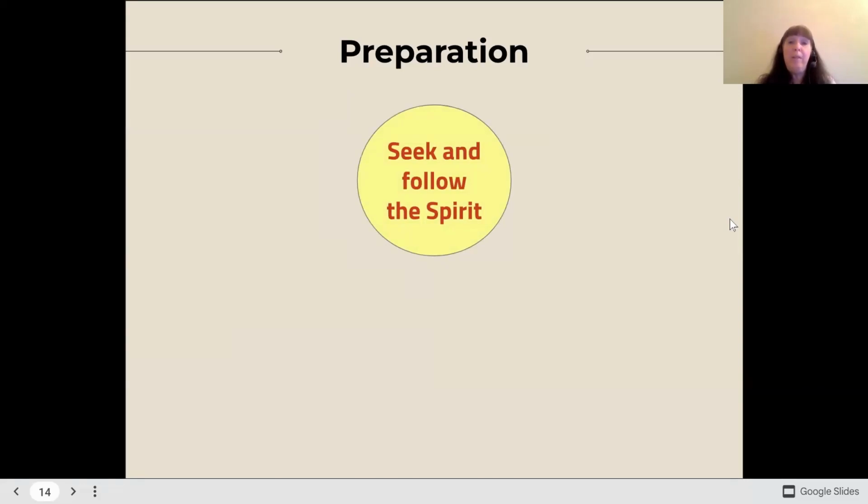The first and most important thing when preparing is to seek and follow the Spirit. When somebody asks me to help them, in my stake as a stake temple and family history consultant, about 95% of the time they want to find family names for the temple. So I want to give them a beautiful, spiritual experience, to help them add names to family tree and to teach them skills that will enable them to keep doing family history. When someone says, I want to find temple names or I want to build my tree, the first thing I do is ask for permission to see their tree, and we'll go into that in more detail next week.